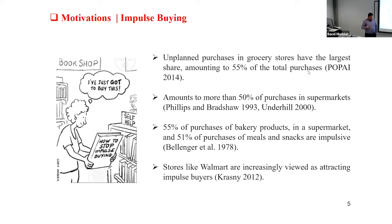Something you don't have on your list? Yes. Yes. And typically, I'll talk more about this, these are more hedonic products. So things that are related to pleasure. So chocolate, candy, cosmetic things, you know. And there's a pricing problem there, which we didn't tackle yet.